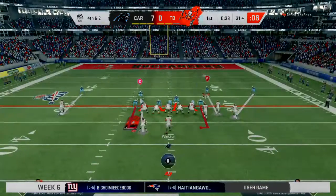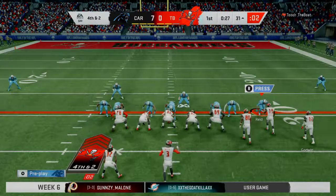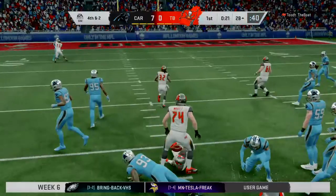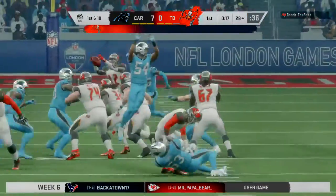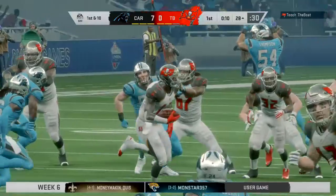4th down, Winston. Open man is Godwin. It's complete. And he's got the first as they'll bring him down at the 28-yard line. Well, they deemed it 4-down territory, and they got 4 yards to pick up the first.